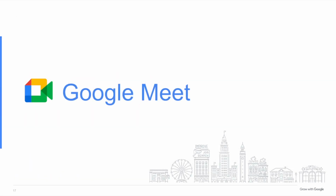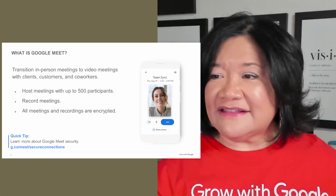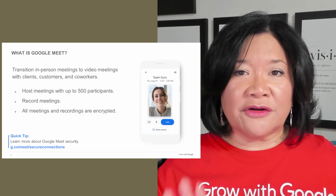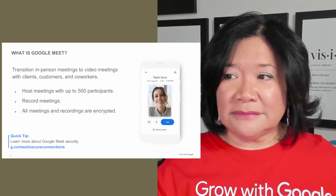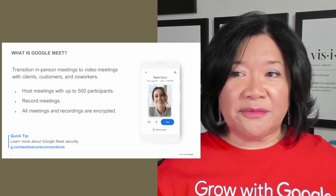Now, how can you communicate from anywhere? How many of you are familiar with Google Meet? Let me just ask that in the chat box. Have you used Google Meet? Because it's 100% free with your free personal Gmail account. Okay. Google Meet is free. It is like Zoom. It's 100% free though.